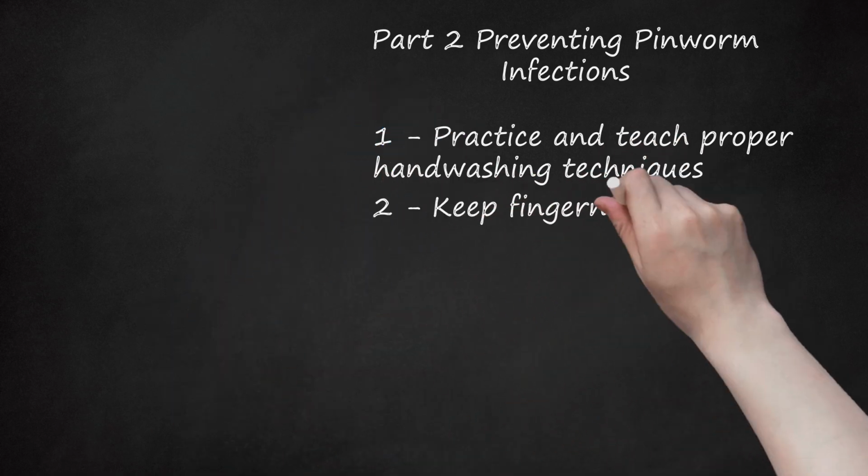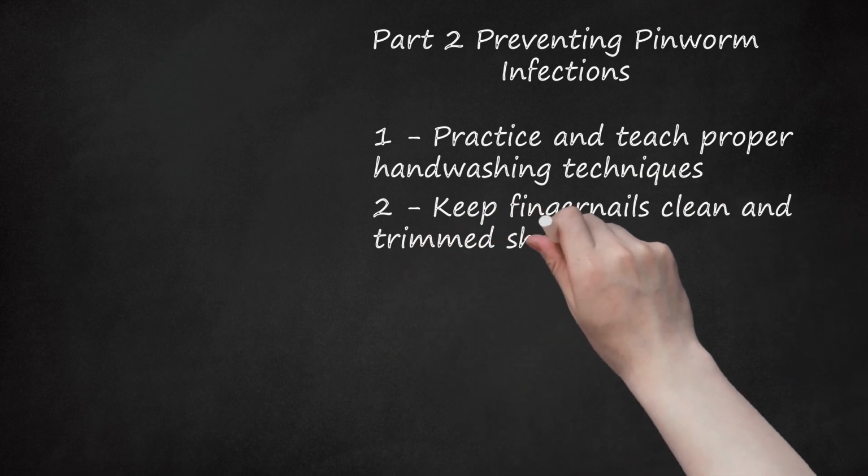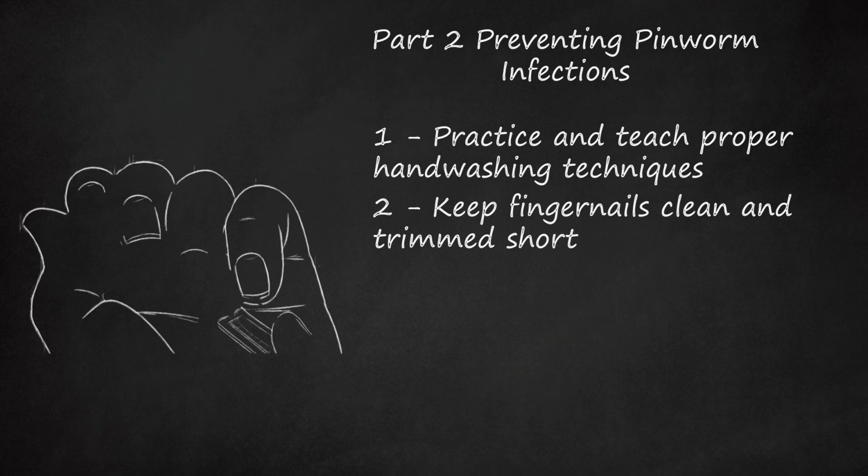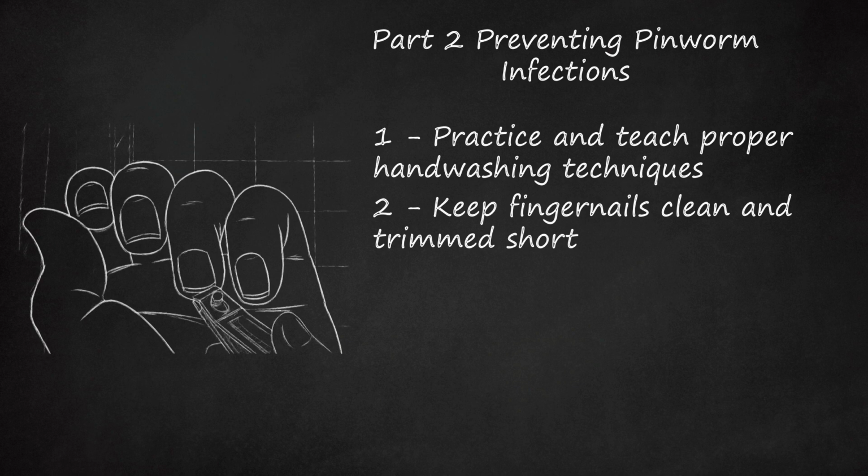2. Keep fingernails clean and trimmed short. Avoid biting your fingernails. Remember, this is a pinworm egg's favorite hiding place. If you've come into contact with them or scratched an itch where the pinworms are hiding, e.g. clothes, exposed skin, they'll be hiding under your nails.